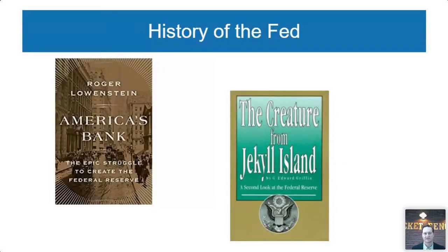So let's talk a little bit about the Fed. Now, there's really two good books if you wanted to get an understanding of the Federal Reserve. The first one, I probably recommended it to you if you've been a client for a while, is The Creature from Jekyll Island. So this gets into the backdoor way that the Fed was created and how it functions. And a lot of people say that Edward Griffin, who wrote the book, is kind of conspiratorial. Yeah, you'll tell he doesn't really trust banking. And there's good reason to take that approach, but it's a really good read.